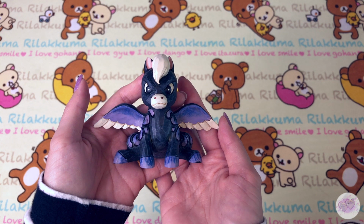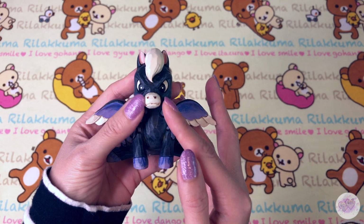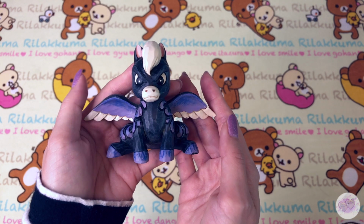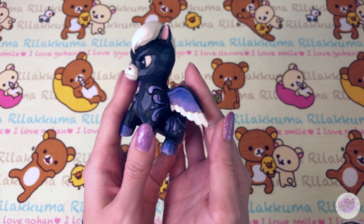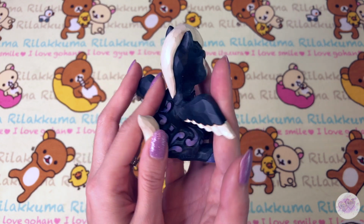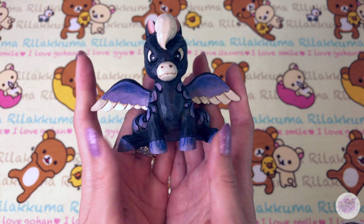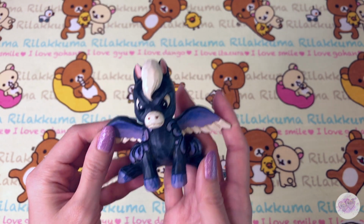And it is the Fantasia Pegasus Jim Shore figure. He is so cute. He's got so much attitude going on here. And I just love him so much. There's so much beautiful detailing on him. And I really, really love the Pastoral Symphony. So I'm very excited about this.